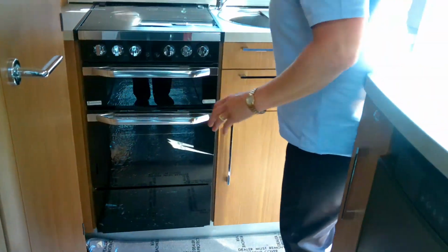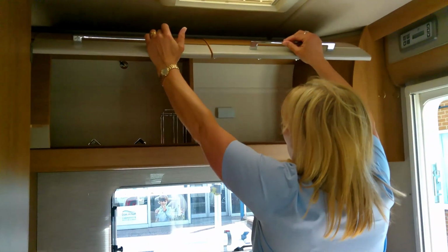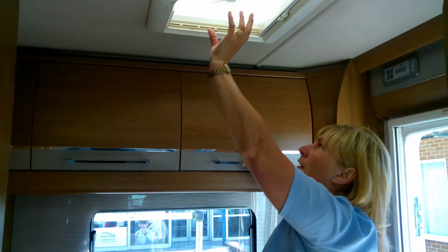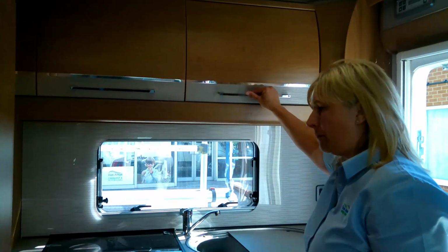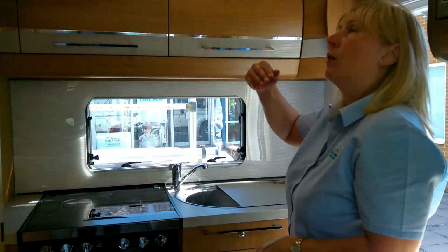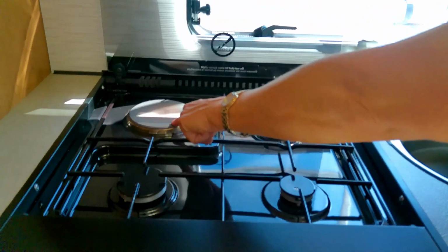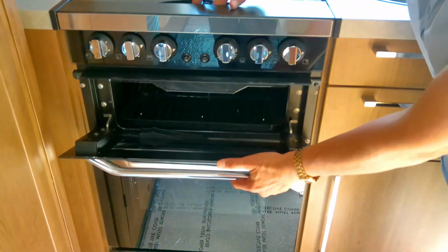The kitchen is really well equipped. Again, we've got plenty of storage. You've got your Omnivent, so if you're cooking your breakfast, put that on, switch it on, and it will draw the food smells out, so any steam will be pulled out the top. And it also works in reverse, pulling air in as well. We've got a four ring hob, one being electric, three being gas. We've got a separate grill.